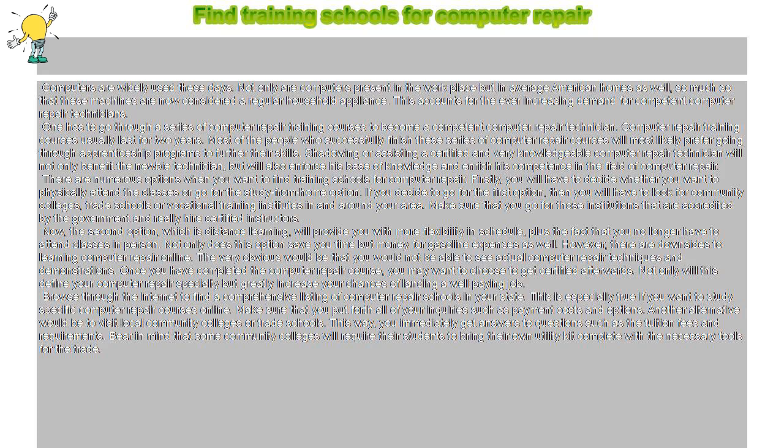Shadowing or assisting a certified and very knowledgeable computer repair technician will not only benefit the newbie technician, but will also enforce his base of knowledge and enrich his competence in the field of computer repair. There are numerous options when you want to find training schools for computer repair.